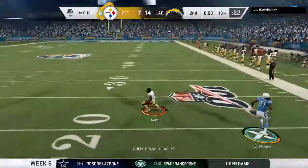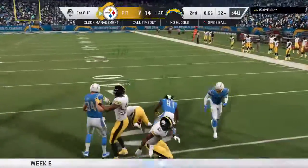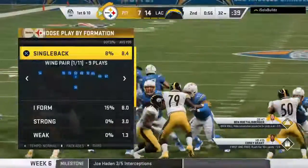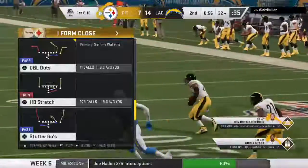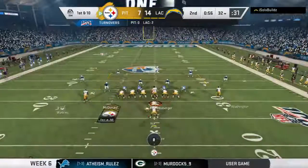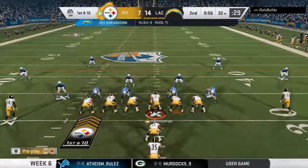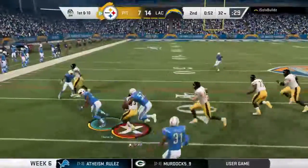Try to get it to Williams, but it's intercepted. Joe Hayden, the veteran, with a pick. And he'll get this back to the 32-yard line. Brandon, this is why golfers do their best to never count a score in their head before the ball goes in the cup. This looked like a slam dunk for points on this drive, didn't it? Instead, they'll throw an interception, and they're going to come away empty.